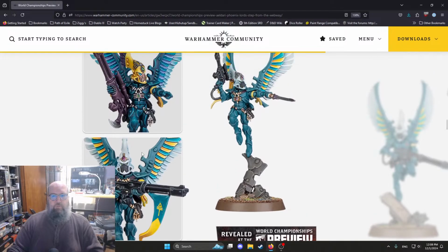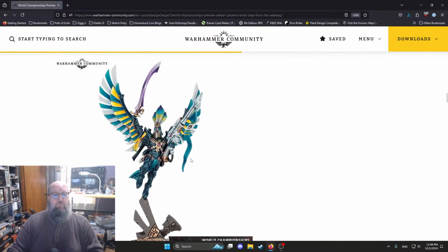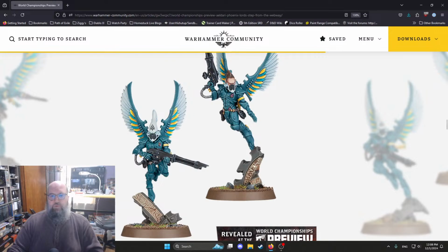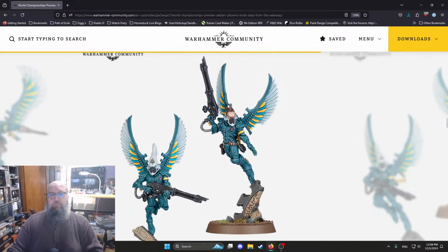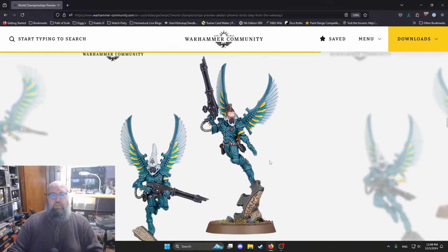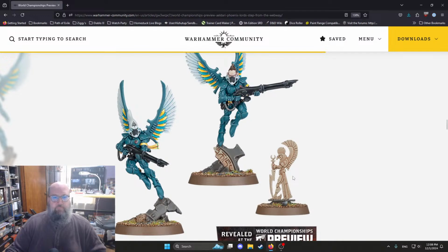Here are our new swooping hawks. Honestly, I think the posing on this one, I'm wondering if I'm just getting the angle right, because of course we're not seeing this in three-dimensional space. The posing on this one, doing the whole foot thing, looks fine to me. I don't have any problem with this at all. This looks great. So I do wonder if I need to actually look at the miniature, like actually have it in my hands. Not all of them are hitting that, at least from the photograph.